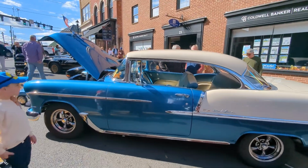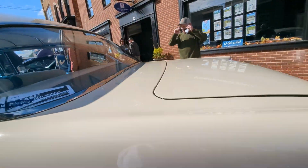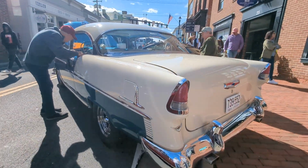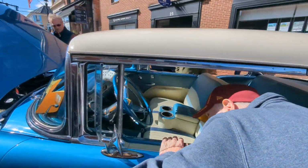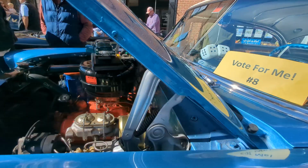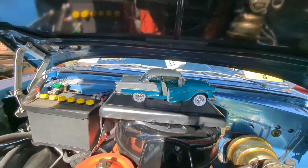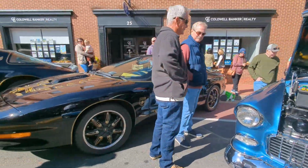56 Bel Air, maybe? 55, 56? I don't know. I'll try to check. I always just call out years before I actually walk up. 55. Beautiful, beautiful. Two-tone interior there. Wow. Like it. Built-up engine. And again, another model of the car. How cool is that? What do you think of these models? I love them. Especially a little one you can drive around in.